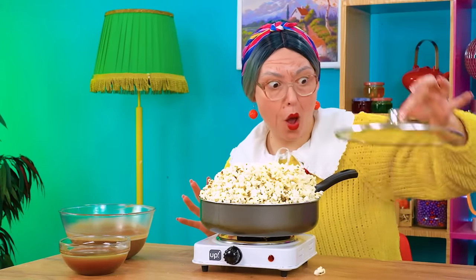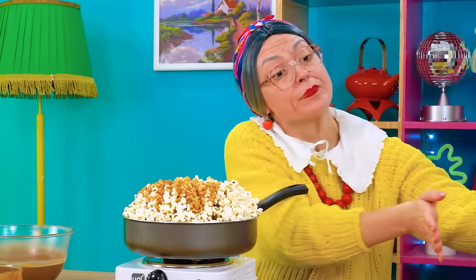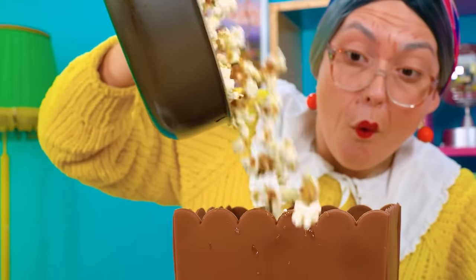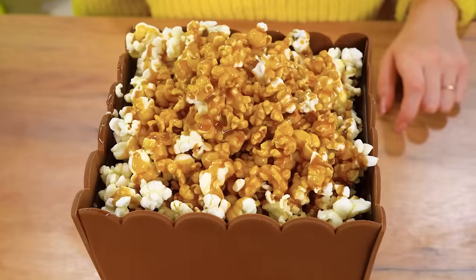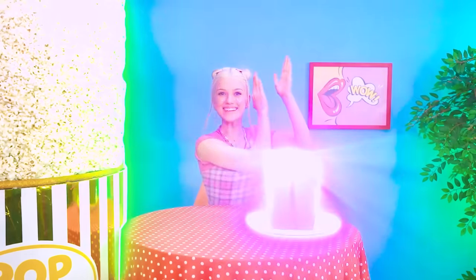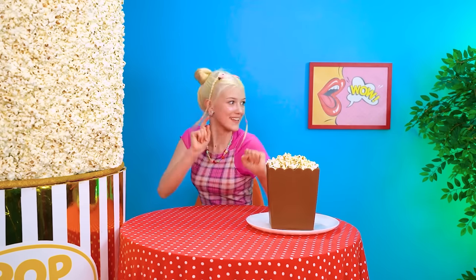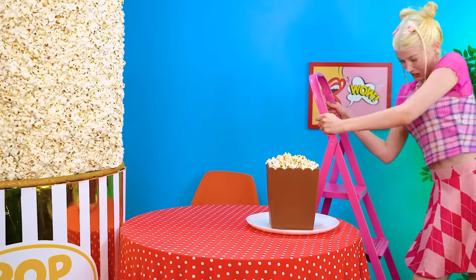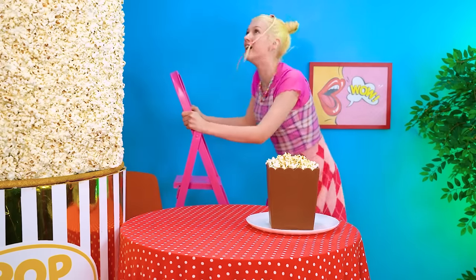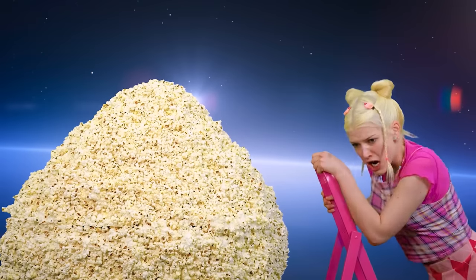Yes! It's the perfect bowl! Some caramel on top. And time to pour it in! Doesn't that look divine? Okay, ready! Wow! Look at this mountain of popcorn! I'm gonna need my ladder. I'm out of breath!